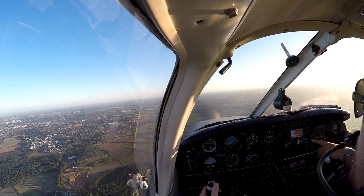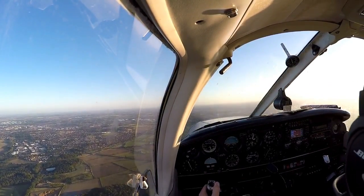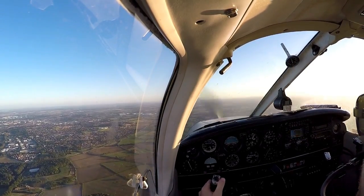Well, as you said, you didn't think there was much in the way of a tailwind. 5 knots, so it's pretty good. Just by guessing, see how accurate you are. Very good.